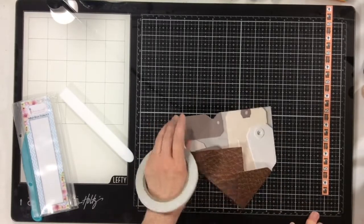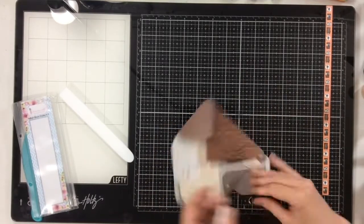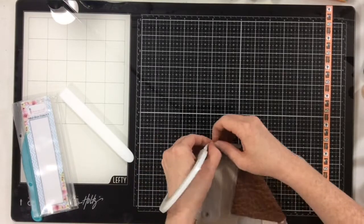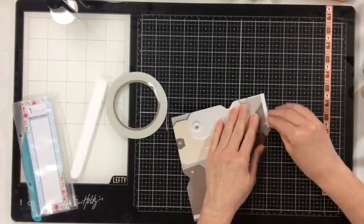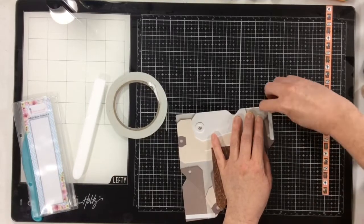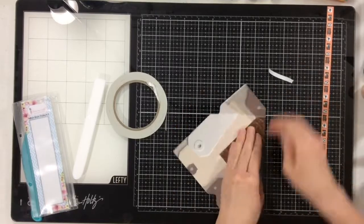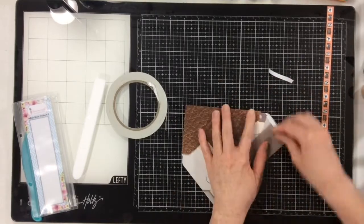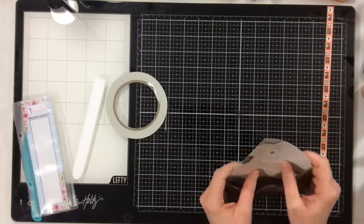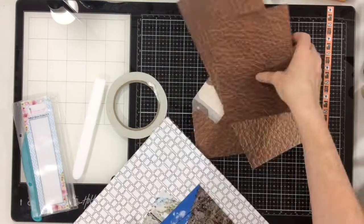So I'm just making an envelope using my envelope punch board, and I'm making it large enough to hold the ticket stub. So this was a train trip we took on the Royal Gorge Railroad. If you have ever been to Colorado, Colorado Springs area is where we were. You've probably seen this. It's really cool and fun. I took so many photos on this train trip, but it was crazy hot because we went in July.